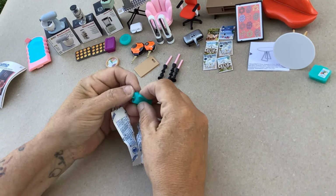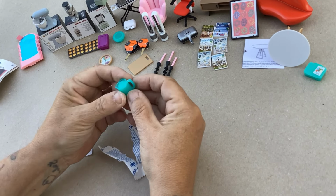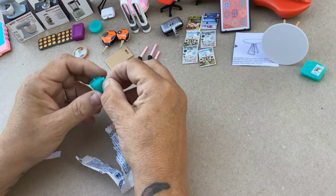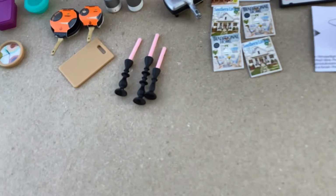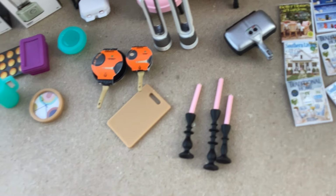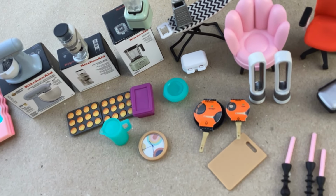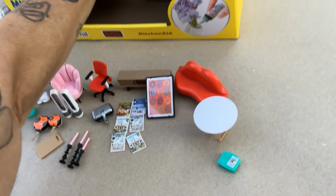And my next item is a little juice pitcher, and it's actually got a little lid. And yeah, that is a really nice piece. And I believe that one would be perfect. Like any of those little kitchen items, for sure you could use those in your 1/12 scale. Yeah, and you could get away with using the appliances too. So, just not the furniture. So, how cute is that?